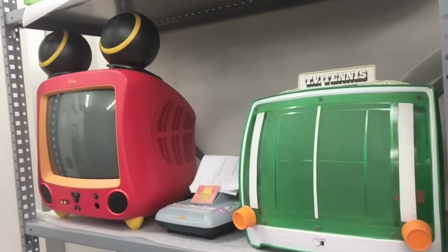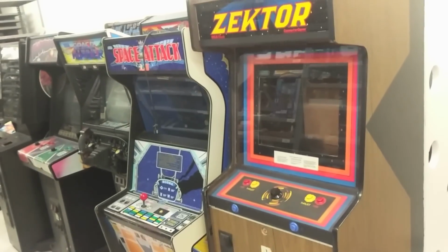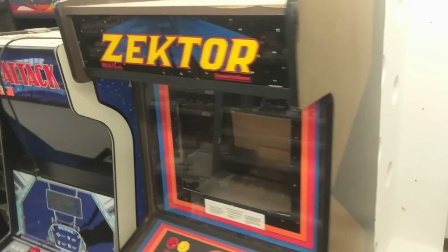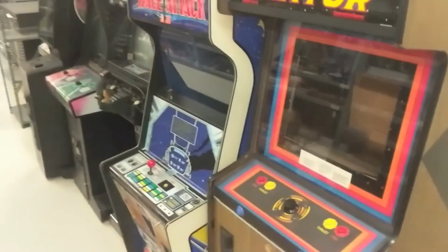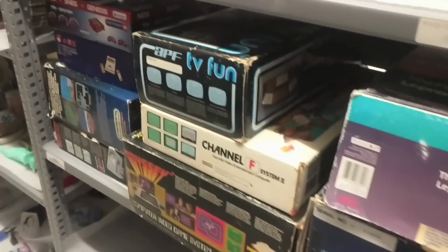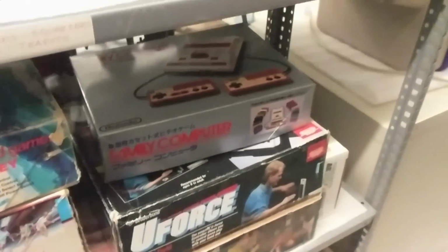That sure does not fit me, by the way. I looked at the size. It was for youth. Games like Zektor, never heard of it, ever. I'm sure I'd like it though. Got the Fairchild Channel F. Got an Odyssey in there, another U-Force, even a boxed Famicom. Oh, what do we find here?